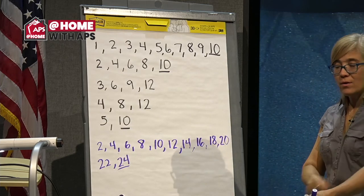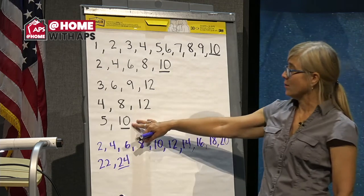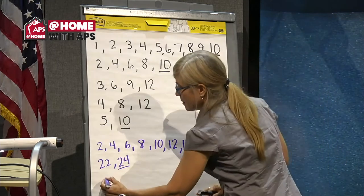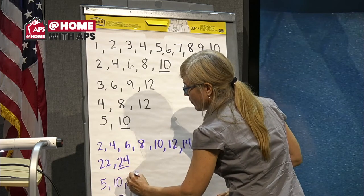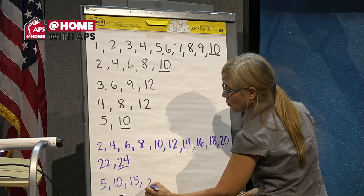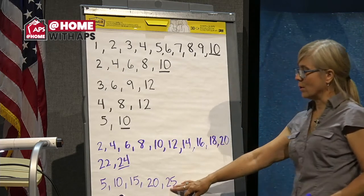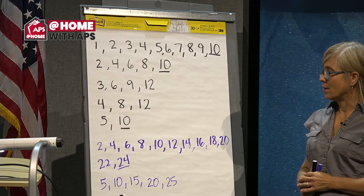How about one of the other counts? Would counting by fives work? It worked here. Do you think it would work there? I wonder. Let's see. 5, 10, 15, 20, 25. It wouldn't work, right? We would go from 20 to 25 and we would be past 24.